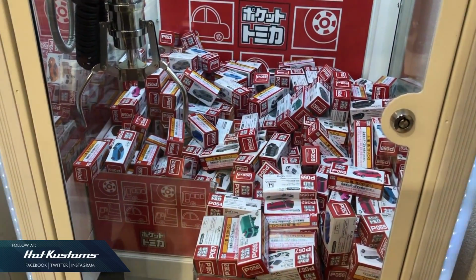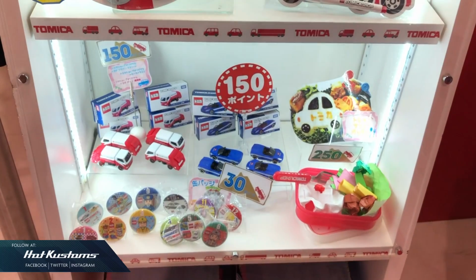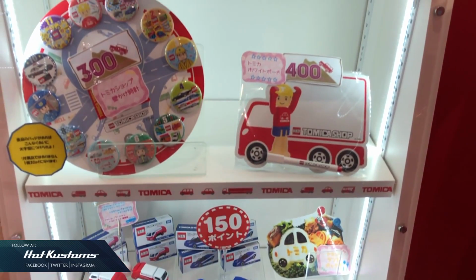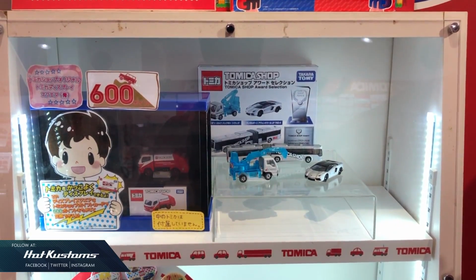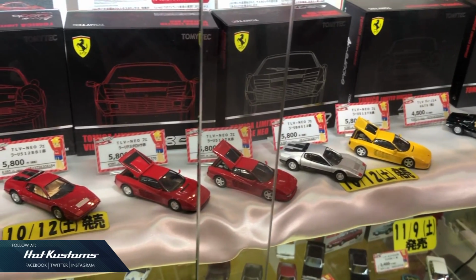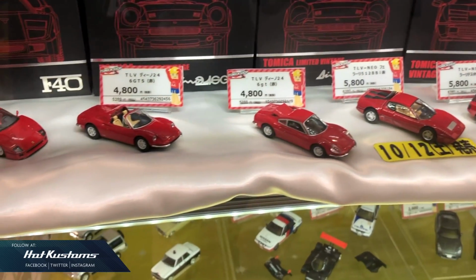Claw machine for the smaller box novelty Tomica in plastic. Also a wide range of TLV with the Ferrari casting, which is a Japan exclusive. Hence, if you are a TLV collector, the Ferrari is very worthwhile to buy it here.